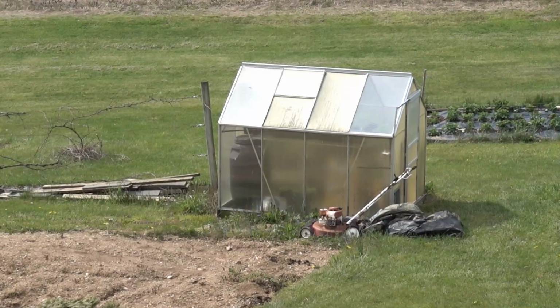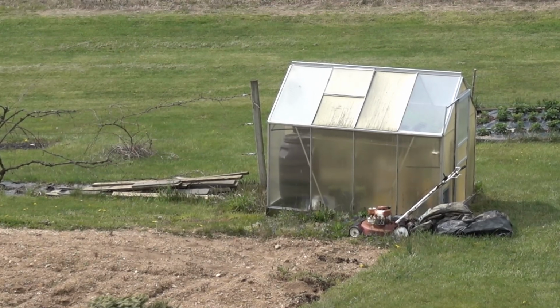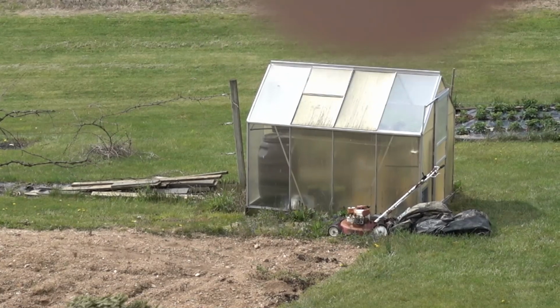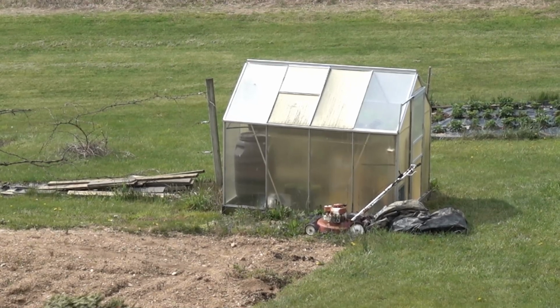And another thing, I don't know if you guys can see it from here, but on the greenhouse, let's see if I can point to it. Right there. I need to replace that panel really badly. Maybe we'll do that today.